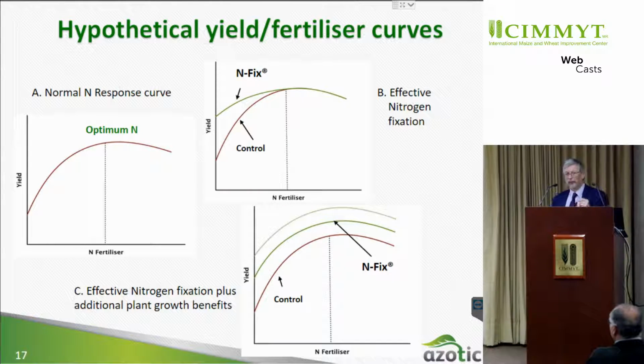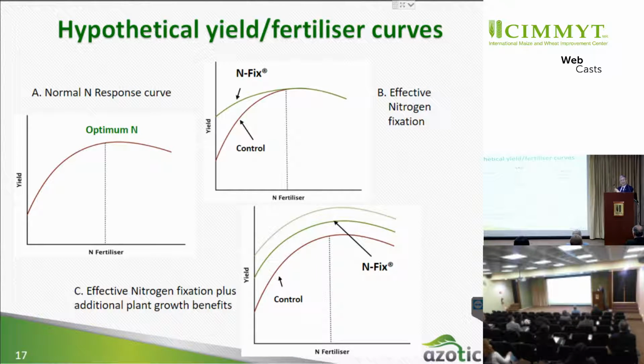But we also hypothesized that you might get something different. If the bacteria is doing something else, and remember I did say it had the plant growth hormone indole acetic acid, then you might expect another response. If it's having any effect on photosynthesis, you might have another response. And don't get me wrong, this isn't so unique. People don't talk about it much, but rhizobia is known to affect photosynthesis as well. So rhizobia doesn't always just give you that response, it can give you more of these parallel lines.